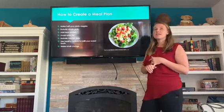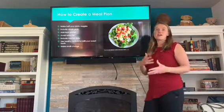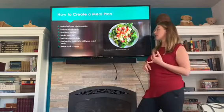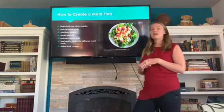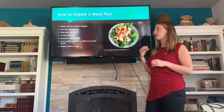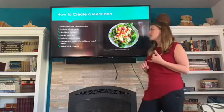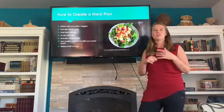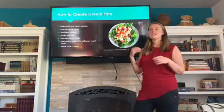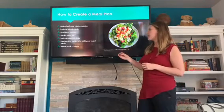Avoid extra fat, so try and avoid adding olive oil to every single meal, but if you do want to use it as a dressing on your salad, that is a good option. Include a non-fat dairy. You don't have to have dairy at every meal, but at least make sure you have it at 1, if not 2 meals a day. And use healthy options to fulfill your sweet tooth. So whether it's fresh fruit, some dark chocolate, something that's a little bit lower in sugar or has the natural sugar will be your best bet.